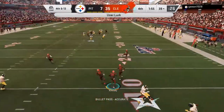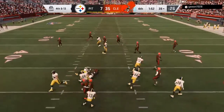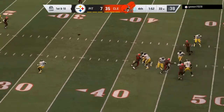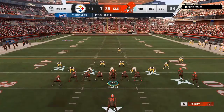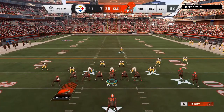And my goodness, another interception. Picked off at the 11. And it's a good return here as he'll get all the way up close to the 35. All smiles and high fives on that defensive sideline. That interception will cap off what was truly a tremendous performance.